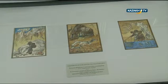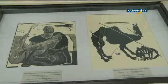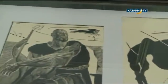In the 1960s and 70s, the print graphics started developing in leaps and bounds. These years, Baltabay Tabildiev, Mukhtar Makhmutov, and Maksum Hisamedinov became the prominent representatives of the movement.